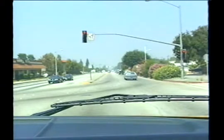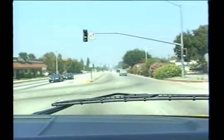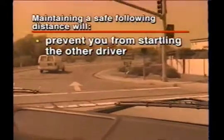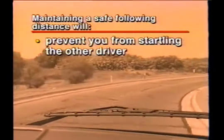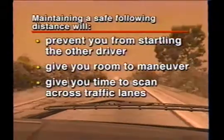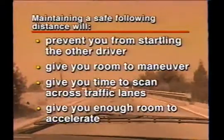One of the most hazardous highway situations occurs when drivers attempt to merge onto a highway. When on an entrance ramp without a control light, maintain a safe following distance behind any vehicle ahead. This will prevent you from startling the other driver, who may panic upon seeing an ambulance behind and may stop at the entrance ramp. It will give you room to maneuver should the driver in front slow or stop, give you time to scan across traffic lanes, and give you enough room to accelerate as you merge with the faster moving traffic.